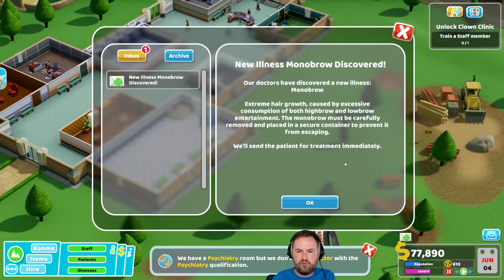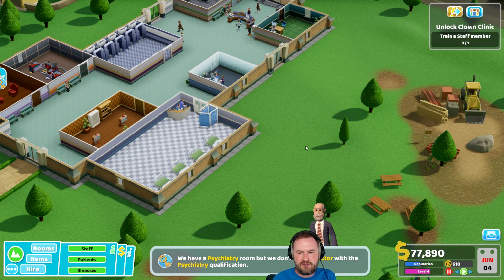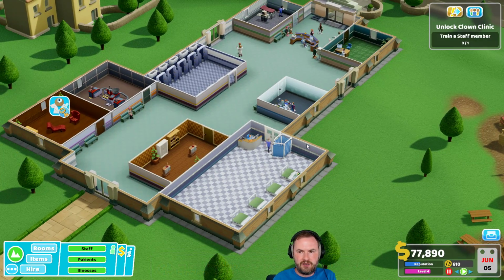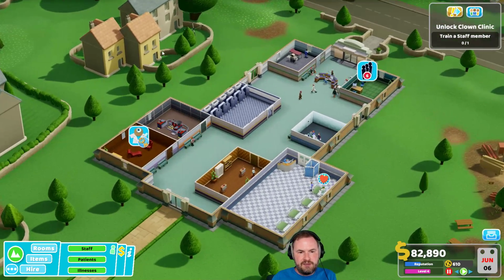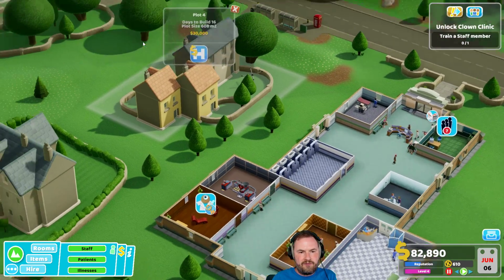Oh. Our doctors have discovered a new illness, monobrow, extreme hair growth caused by excessive consumption of both highbrow and lowbrow entertainment. The monobrow must be carefully removed and placed in a secure container to prevent it from escaping. Okay, perfect. All right. We have to train staff members as well. Can we afford this plot? Plot 4?